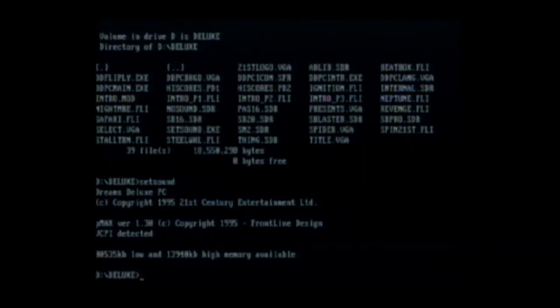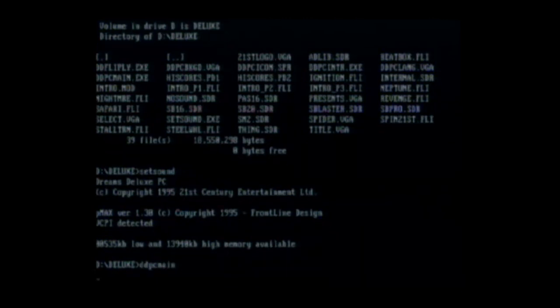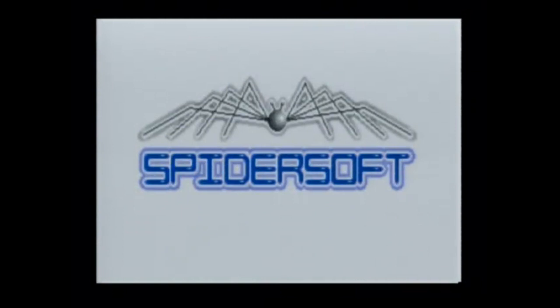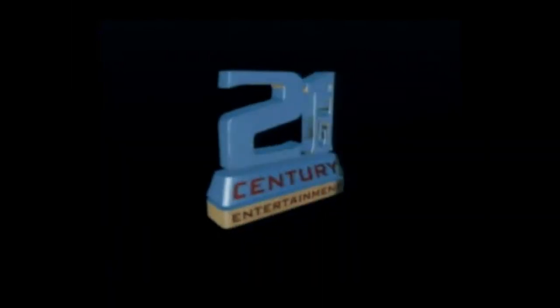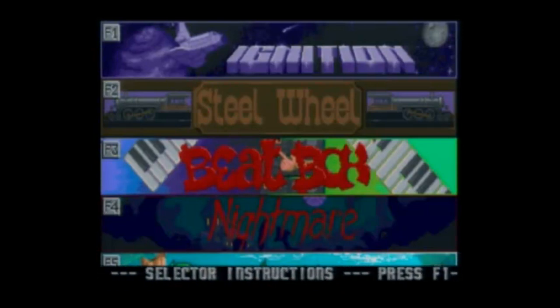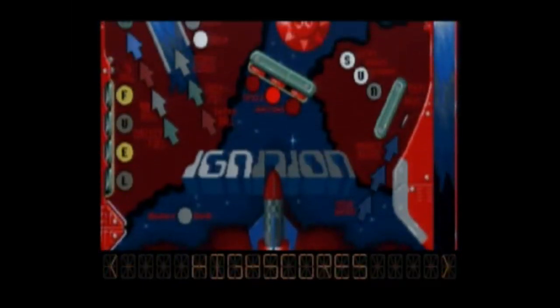Alright, now we'll run the main executable, I believe. Good old MS-DOS. There's nothing manual about it. I mean, there's nothing automatic about it, I mean. I can't think tonight. Ah, yeah, good music there. Let's just do the first one. This game kind of reminds me a little bit of, by the way, I love this animation right here. This game kind of reminds me a little bit of Epic Pinball, which is another excellent pinball game for DOS. Great music in this game, too.